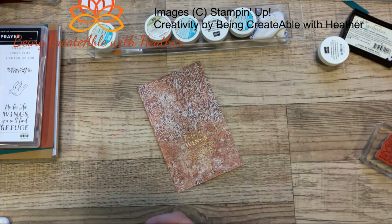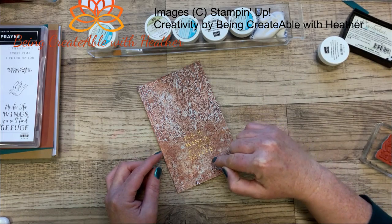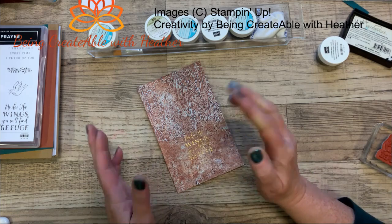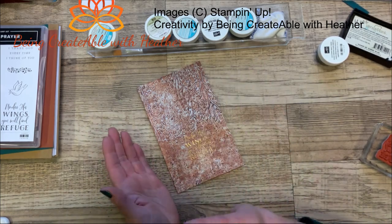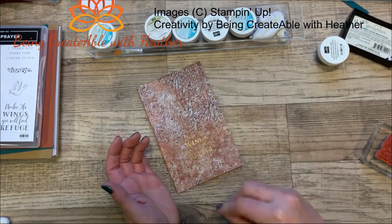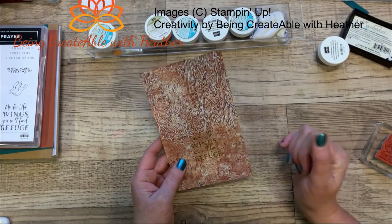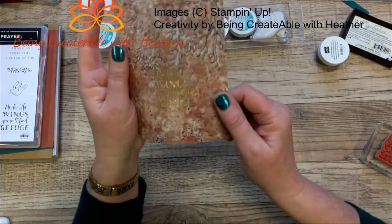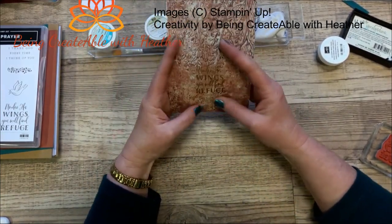I do find that the best way to do my heat setting is to do it in order. So you start at one side and you work your way up and down, and up and down. That way you can just look at it and you know that the whole thing's being covered, as opposed to just waving it around and going, oh, I wonder if that's worked. And then when you go to brush it, half of it gets brushed off, and that's not good. So hopefully you can see that that now says under his wings you will find refuge.